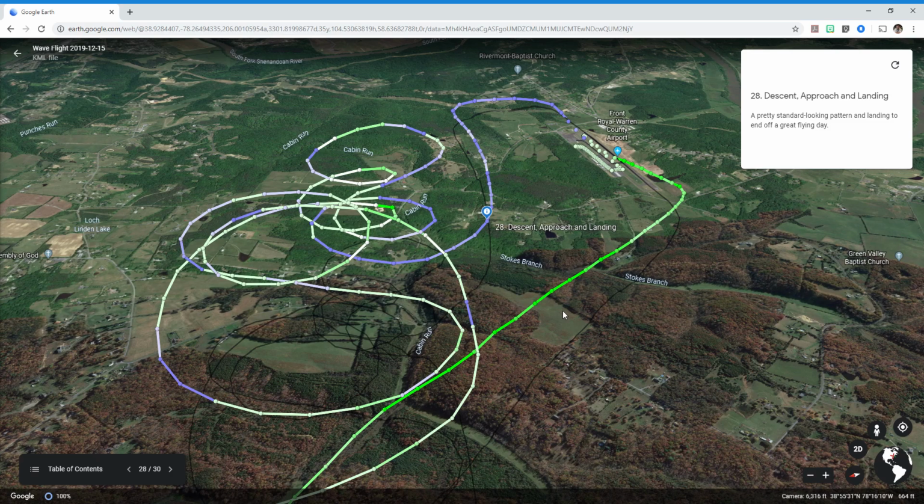It turned out to be a pretty good flying day, 4.5 hours of flying, and a maximum altitude of 16,000 feet. Wasn't as great as I was hoping, but still better than sitting in the house all day.